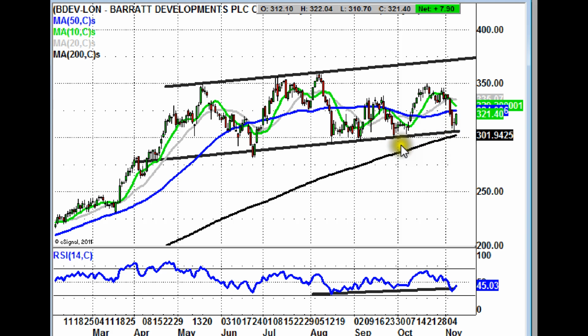Would expect really to see a target through £3.50 over the next month, while there is no sustained price action back below the 200-day moving average at 301. So relatively simple picture there.